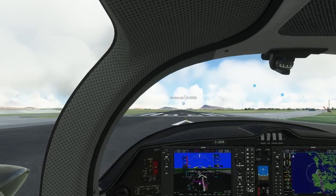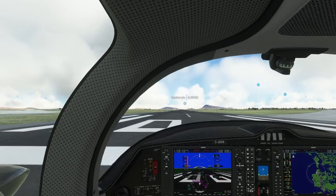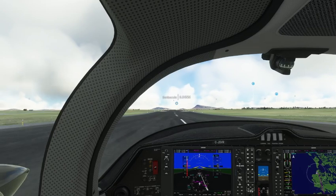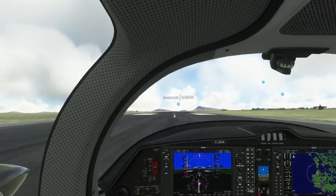Somewhat of a rolling takeoff. You'll notice I'll be using a lot of rudder to maintain center due to that crosswind. So I've got rudder in right now. It's actually not as much as I thought. Not as much as yesterday on the left when I was taxiing.